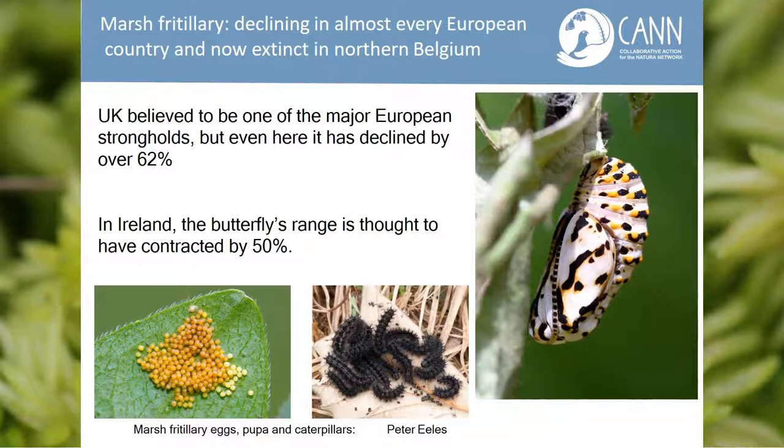I guess it wasn't a total surprise for Bobby to find it at Corbally, because Corbally is very close to another large fen called Ballykilbeg, which is actually designated for marsh fritillary. So Corbally is a good sort of supplementary population now for that main population to the north, and then there's a smaller population at Ballykinler to the south.